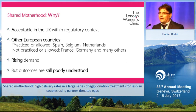Since 2008, when amendments were made to the HFEA Act, in the UK it became acceptable within the regulatory context. Among other European countries, it is certainly practiced in Spain, allowed in Belgium and Netherlands, but in many other countries it is either not practiced or not allowed, such as France, Germany, and many others. Over the years, we have observed a rising demand for shared motherhood treatment among same-sex lesbian couples. However, there's a lack of large studies, and outcomes are still poorly understood.